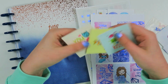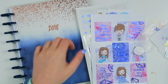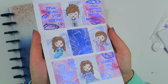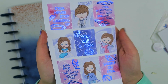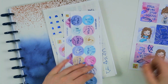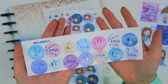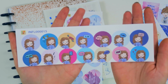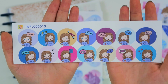Then we got 3 cards this month to put in your planner. Then look at these stickers and look at the beautiful blue gold foiling. Hello, Link. I love this, and I love the theme of this month. I love these stickers. They are amazing. So pretty. As always, one of my favorite, the emoji girls. Remember, this is me.